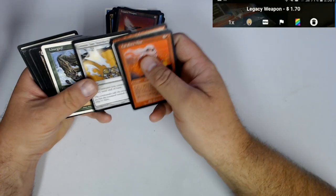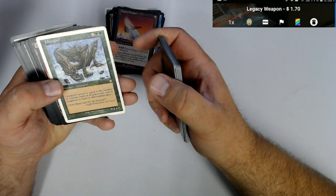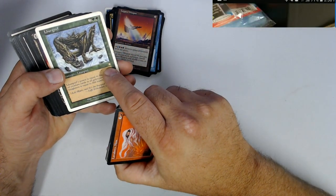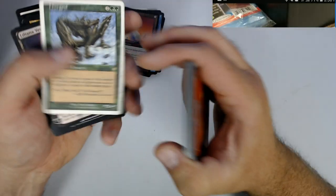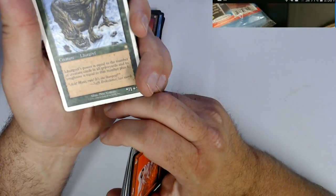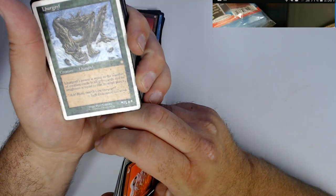This is going to be great. So this is interesting. A Lurgoyf with a... I don't know if you can see that. It's nice to see that right behind there, too. But that has a gold Ice Age symbol. That's interesting. So is this like one of the starter sets?